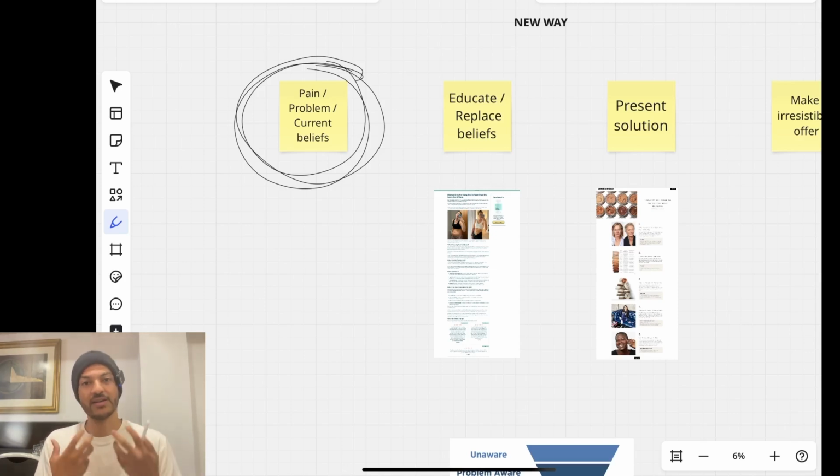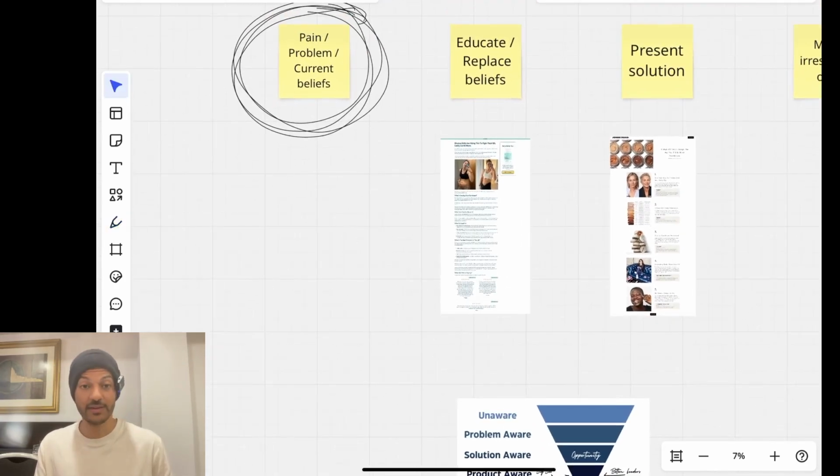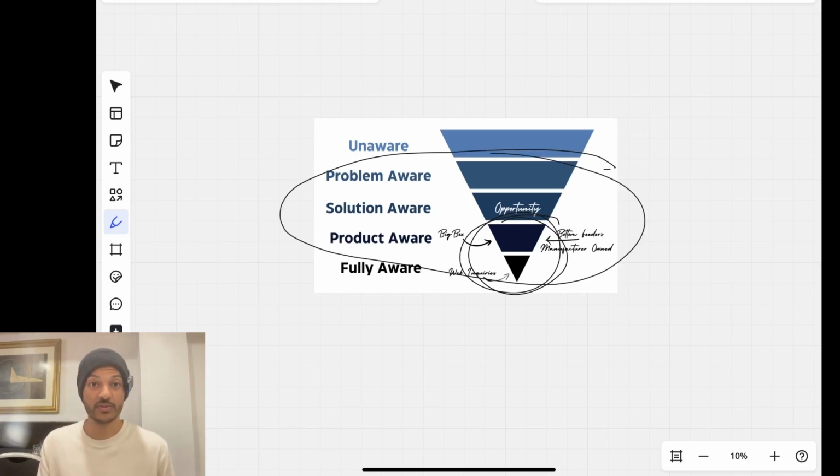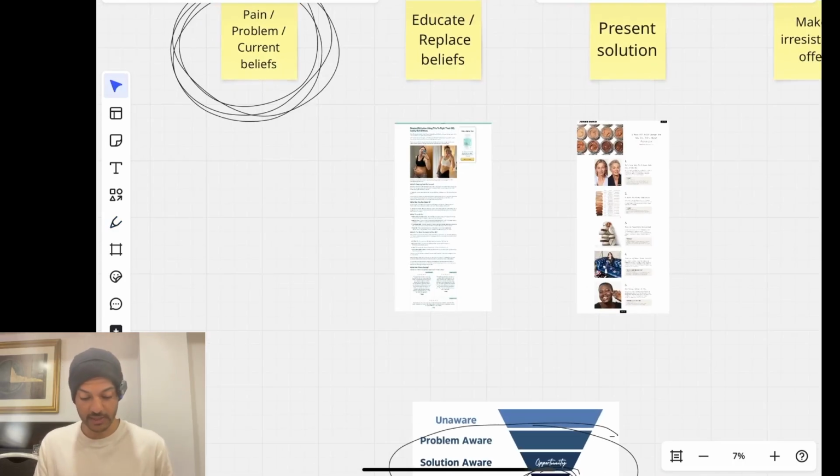So the better I understand that, the better I can communicate that in my creatives, the more attention I will get from these people, right? Which is a very large audience, right? So when we go to this here, instead of talking to this tiny fragment of the market, we're now talking to the whole market almost, right? Excluding, let's say, unaware people. I'll get to that in a second.